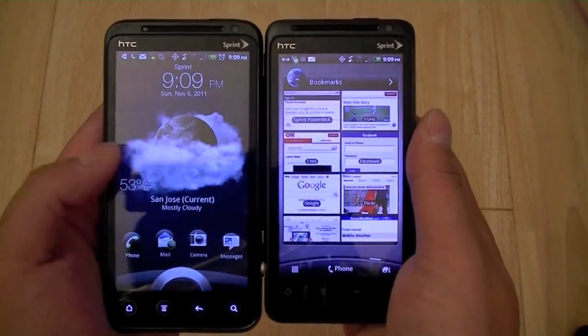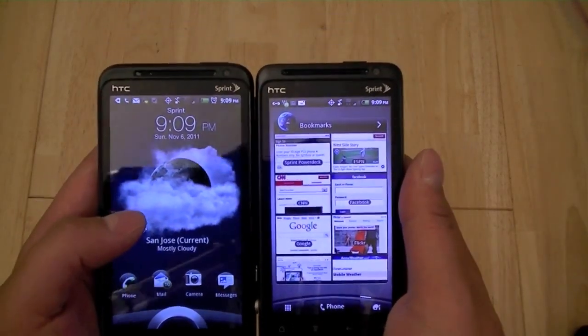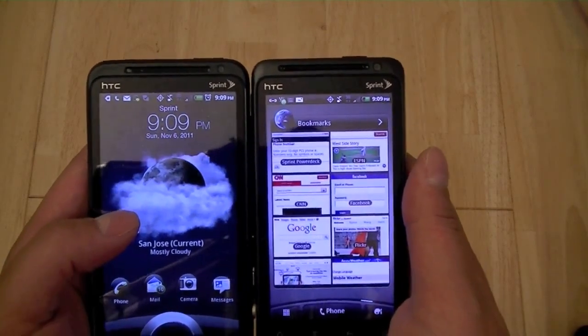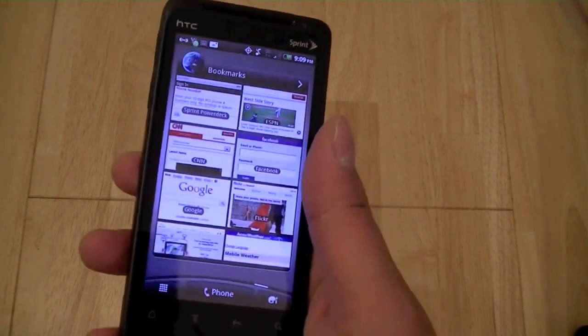The EVO 3D also has an auto stereoscopic screen, so you can use the screen to view 3D images and videos without glasses.